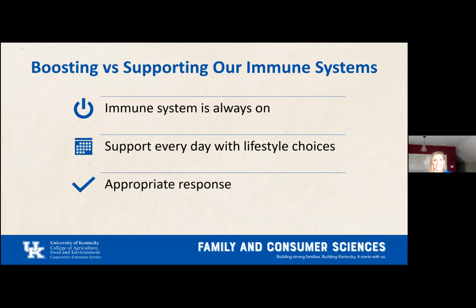But if we move forward, I want to talk a little bit about the difference between boosting and supporting our immune system. So Amy provided this nice overview of what the immune system does, and it's always on. It's in our bodies, and it is essentially playing defense for us, whether it be protecting us from infection or helping us heal. But we really want to focus on supporting our immune system. There are actually many harmful conditions where it's a result of our immune system that's being hyperactive or it's in overdrive. And so we really just want to support our immune system so that it is functioning properly, so that it can respond appropriately to whatever that infection may be.